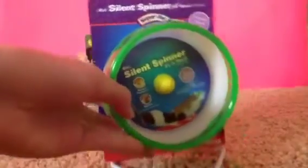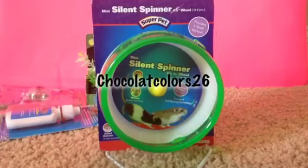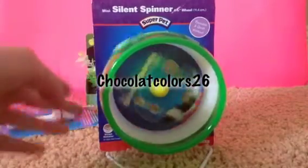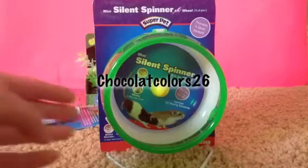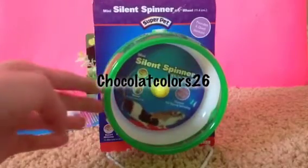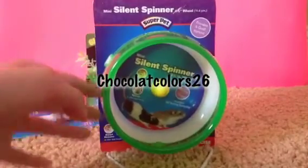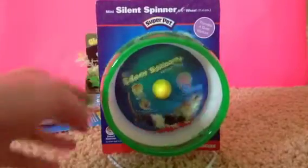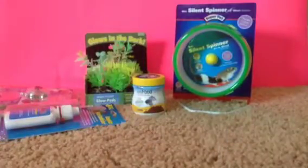If you want to know why we bought him a different wheel, then check out that video. We were doing some research about wheels and watching some videos by Chocolate Color 26. She, along with a bunch of other people, said that wire wheels are really bad. So I did some more research, and I was like, oh no, this is awful. I didn't really know about it. So right when we heard it, we just decided to switch wheels. So we got Timmy this silent spinner that has a solid running surface instead of a wired running surface.